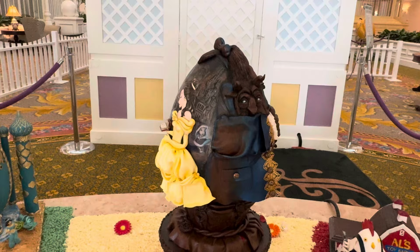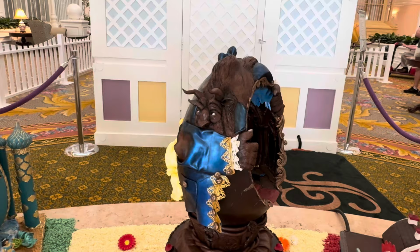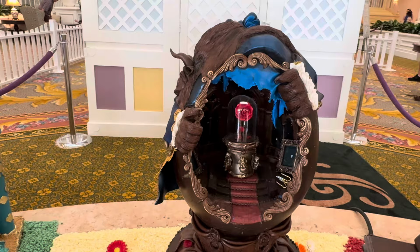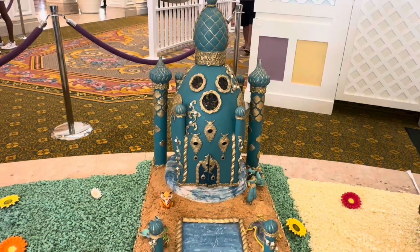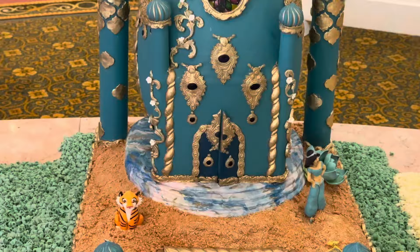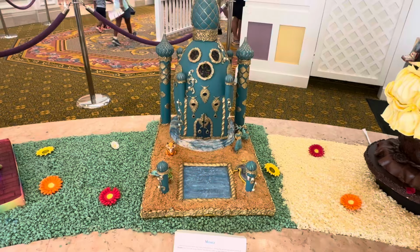And there's the Beast, look, there. And then you've got the inside of the egg, which is the Beast's lair in the West Wing with the rose. Oh, look at this. This is from Aladdin. What? Isn't that the Sultan's Palace? Yes, it is. That is so nice. Very pretty. Look at Raja down there in the corner. And you have Jasmine over here. Very nice on that one as well. Very pretty.